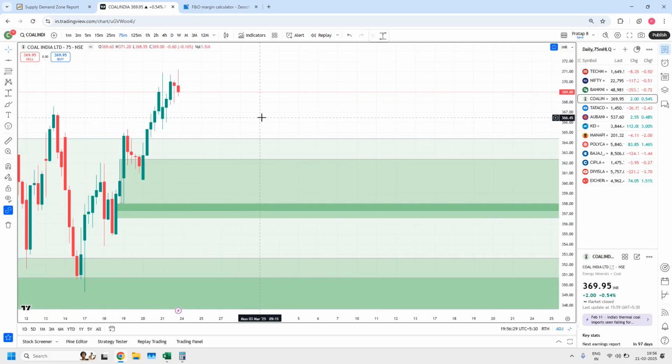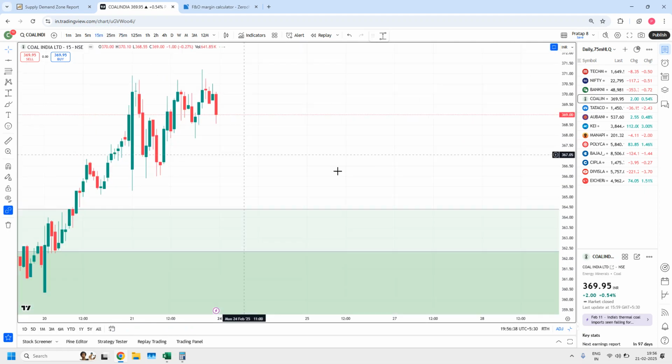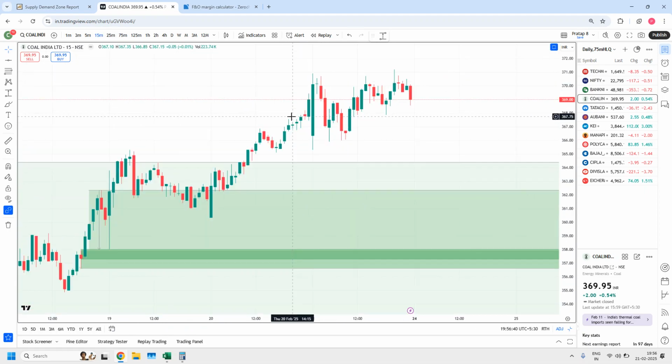Go to the 75 minutes. In the 75 minutes, you have a rally candle, you have a base candle, again you have a rally candle. Rally, base, rally. Now go to the 15 minute zone. At the digital line, see the digital line. This is the digital line. We have a rally, base, rally, 15 minute zone.